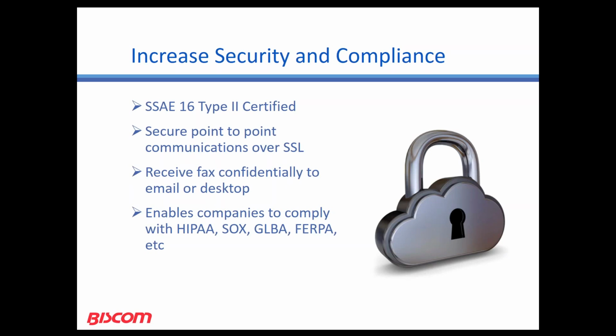The fax images that are exchanged over the network between your premise and the Faxing Anywhere cloud are transported securely point-to-point using SSL or TLS encryption. The exchange of sensitive information on the images you receive or send as faxes is secured against unauthorized access while in transit.